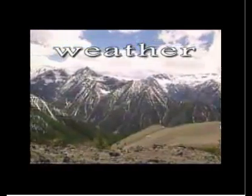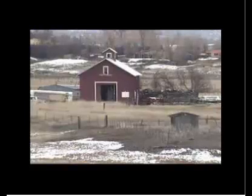Speaking of weathering, what's the weather like where you are today? Weather is another thing geographers look at when they study a place. But since weather can change from one day to the next, geographers are more interested in the kind of weather a place has over a long period of time. The weather pattern of a place over time is called climate.